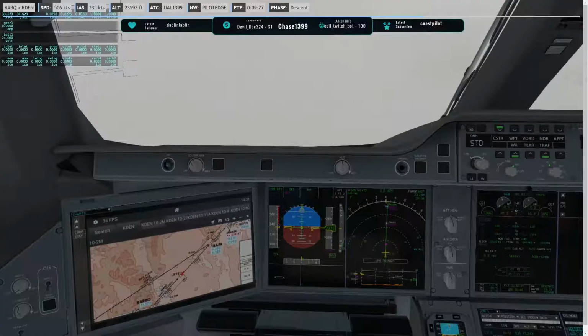Alright, descend pilot discretion down to 15,000 and 2995 altimeter, Walker 776.